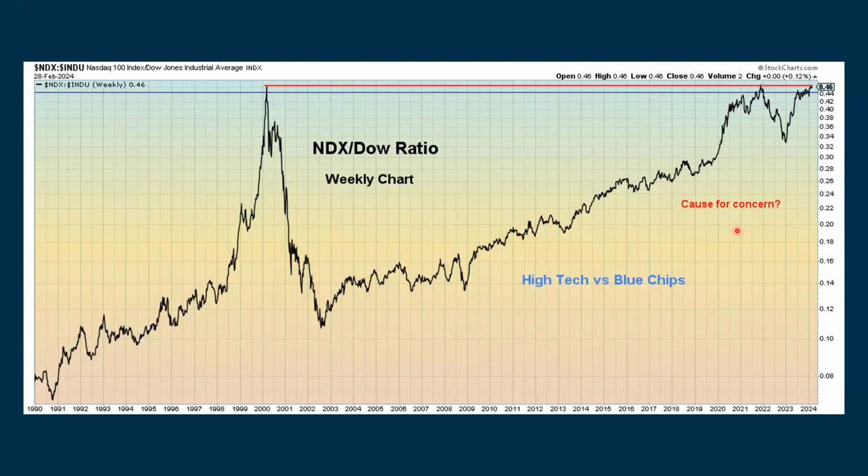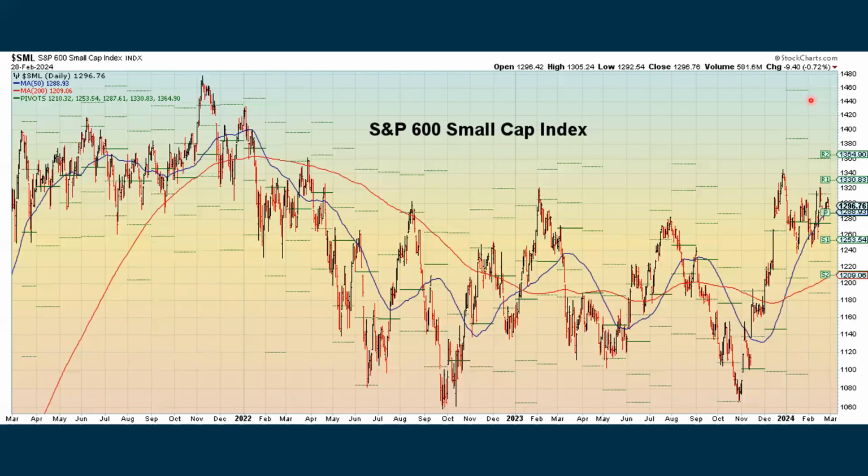This is the ratio between the NASDAQ 100 and the Dow. We're coming back up to previous high points that often marked a reversal. We're wondering if that's going to happen again this time.